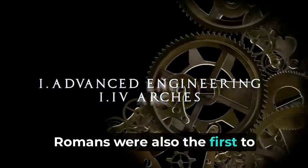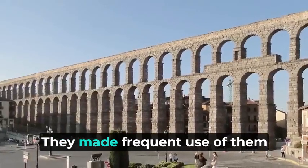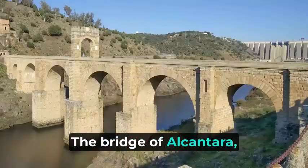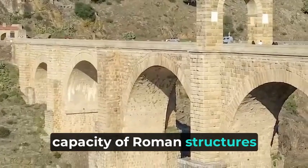The Romans were also the first to understand the carrying capacity of the arches. They made frequent use of them in many aqueducts and bridges, but also in regular buildings. The Alcantara Bridge in modern Spain is an excellent example of the immense load-bearing capacity that Roman structures were capable of.